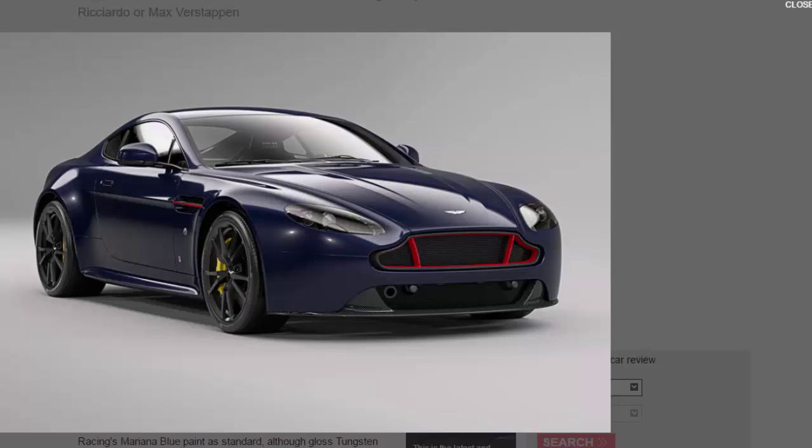standard, although gloss tungsten silver and satin Mariana Blue are available as an option. There are red accents and yellow brake calipers, mimicking the Formula One team's livery. The car's front splitter, diffuser, grille, and side strakes are all made of carbon fiber.